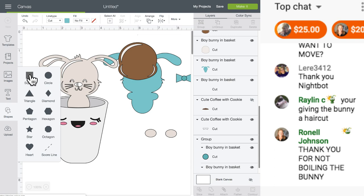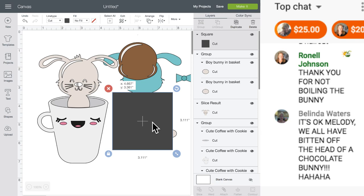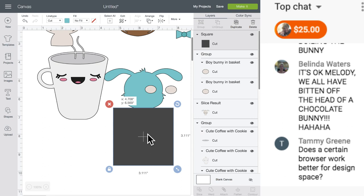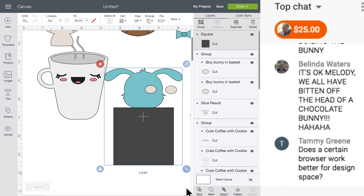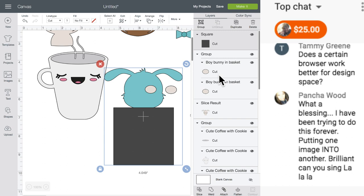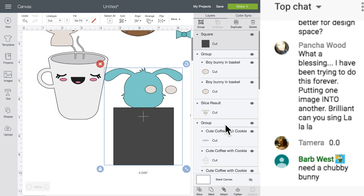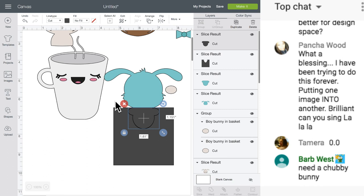Actually, I'm gonna cut this bunny's head off. Boy, if people didn't know what I was doing, if they just had a microphone in my house, I'm cutting up bunnies in my house. That sounds horrible. I am going to just slice this off that bunny. If you do not see the slice button lit up down here at the bottom of the layers panel, it's because you have something attached or grouped and you don't have only two images. See, I have this blue bunny and I have the square selected. There's nothing else selected. So if you don't see it, you gotta look for the reason. Don't blame Design Space or anything else.